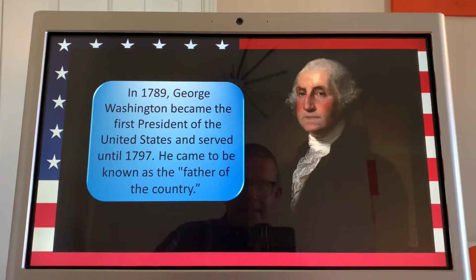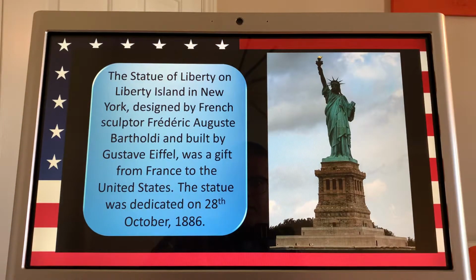In 1789, George Washington became the first president of the United States and served until 1797. He came to be known as the father of the country. And this is the tablet and the green hand that we saw at the start of the presentation.